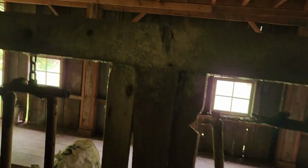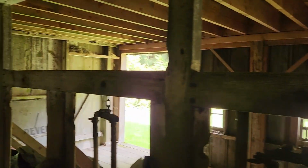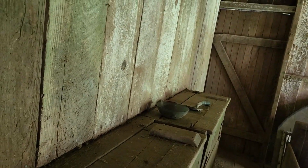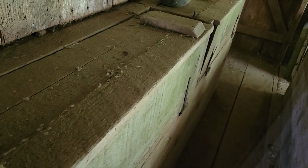They milked about 20 cows. That's about all a guy could milk by himself. I don't think they ever had a milk pump here. I don't think they ever had any kind of vacuum pump. They definitely never had a milk line. This is a grain bin, and it goes on both sides. So they could either put bags of grain in there, or they would dump grain in there and then scoop it out and feed it to the cows.